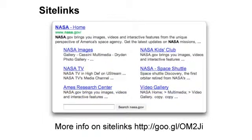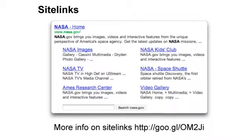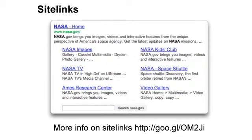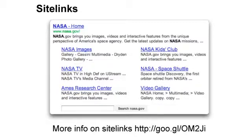A good example of a site that has a unique topic on each page, as well as a unique title and descriptive anchor text, can be shown with this search result for NASA. Now, NASA doesn't only have their homepage shown, but also has generated site links. These site links are created algorithmically by Google, but they can be influenced by great site design, having a unique title, as well as great anchor text.